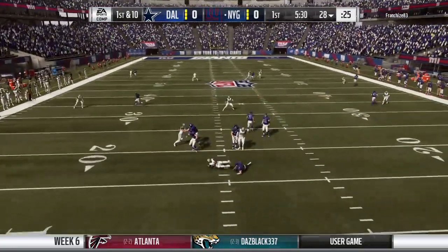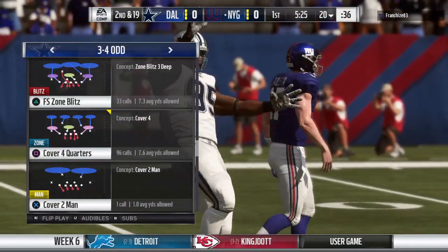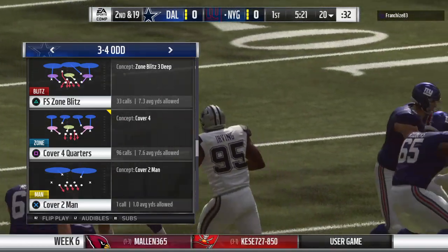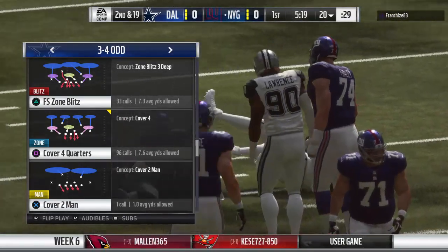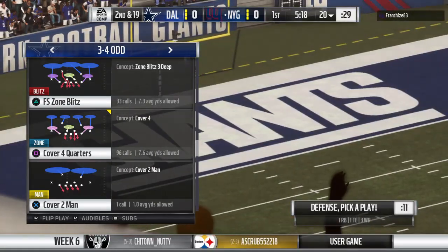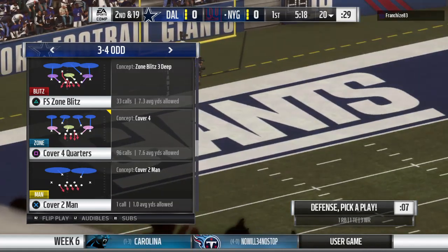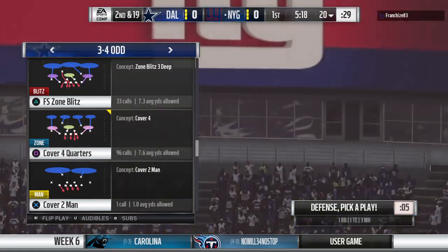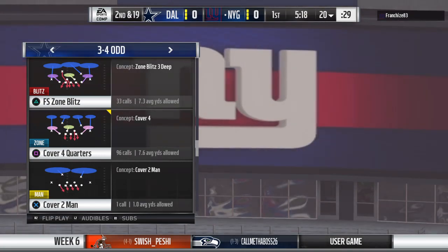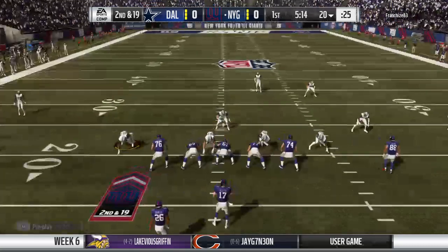Now a play fake here on first down. And the Cowboys pressure gets there this time for the sack. David Irving in there to get him, and that's sack number 6 for him on the year. The start less than ideal as they already face a 2nd and long.